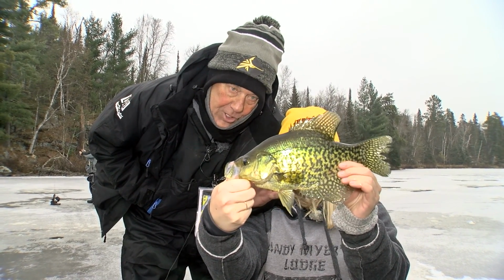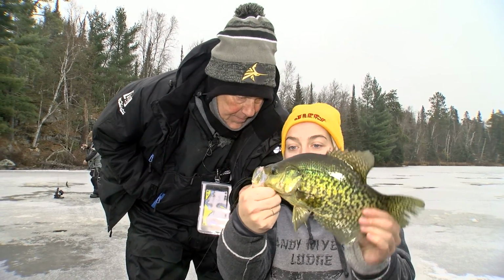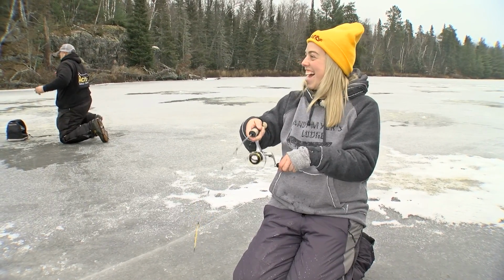That is nice. And you will get some bigger ones on this lake. Yeah, this isn't that fat, but it's long. Was he close to the bottom? Yep, I went down right away, and he got it. Nicely done. Yo, Matt, I got another one on the tungsten.